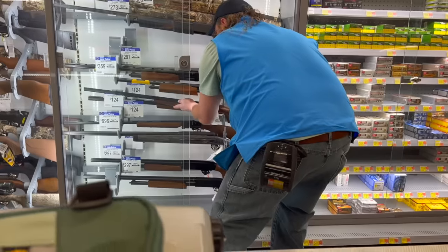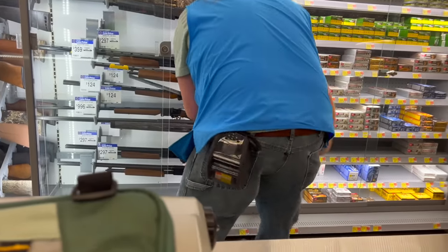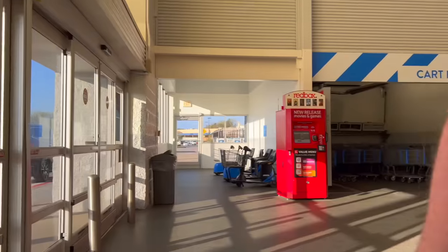All right, I probably can't film the transaction because you get kicked out of Walmart for filming. I might ask the guy and see what he says, but they're sending somebody over. He got it out for me and I handled it. It'll work. That was a display model though. I think they're actually gonna go get me one. It's in a box and stuff.